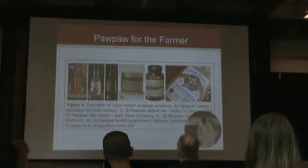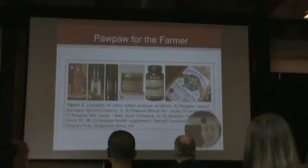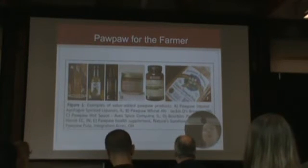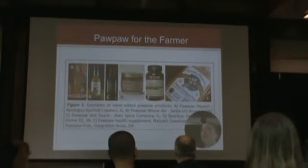But this is the point where it all comes back to: there's lots of pawpaw products out there. We've got liqueurs, hot sauces, beers, jams. There is even a pawpaw extract, which you can take, which is interesting. And then also frozen pawpaw pulp from Integration Acres. All of these things are made from pawpaws. And the current market is supply limited, with the demand for fruit and pulp very, very high.